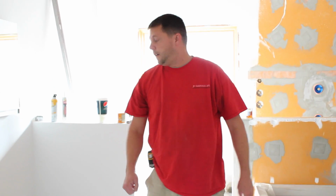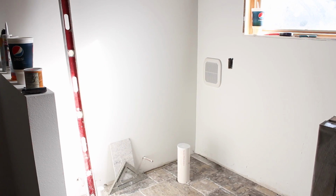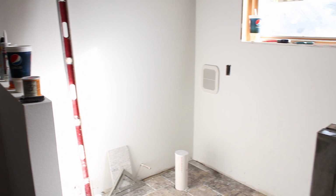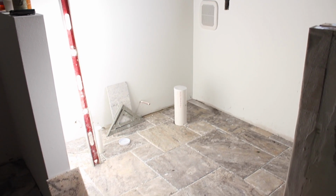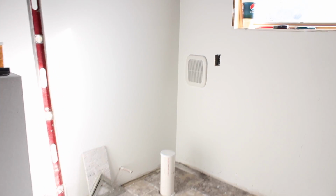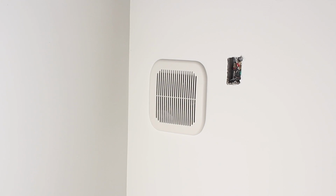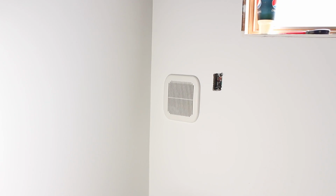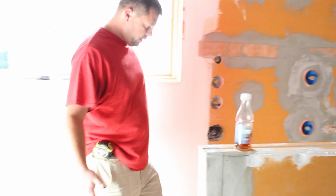So let's take a walk around. We added this knee wall for the semi-private bidet and toilet area. I think we added this fan, what we call a fart fan. I guess the direct line of sight is your best efficiency for one of these. So instead of putting it in the ceiling, we put it right here where your butt's going to be. So this is our flow of the bathroom, as we did in the last.